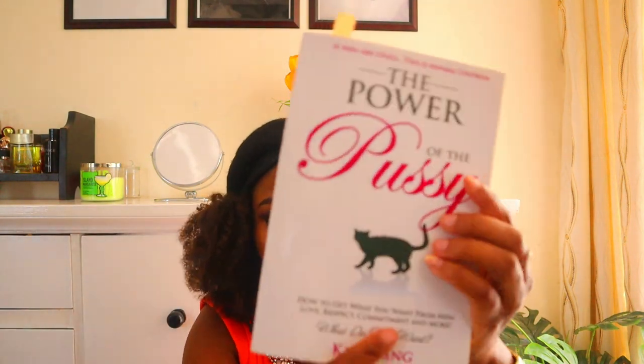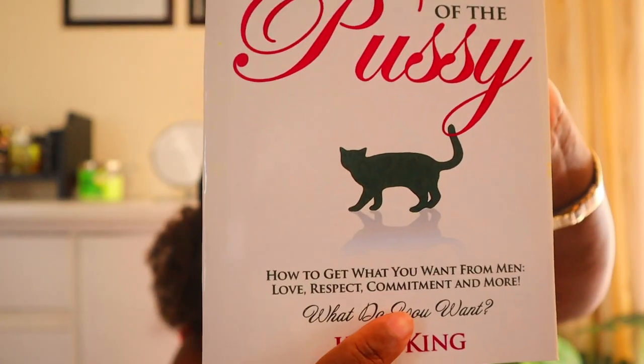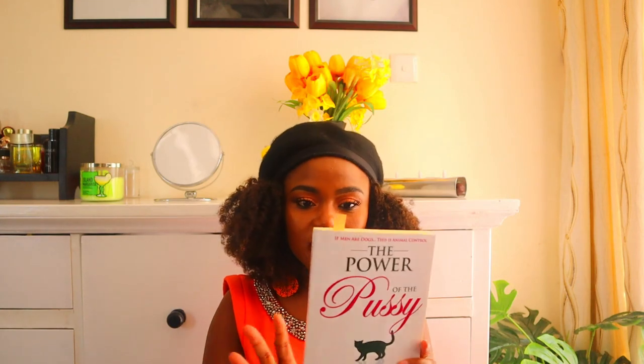So the first one, let me start with this one. Don't let that title scare you. Joking. So the first one is The Power of the Pussy by Kara King. It's a very controversial book. Even if you look online, there are very many people who have their own opinions, but I really love it. It's an easy read, it's funny, and yeah, it's real.